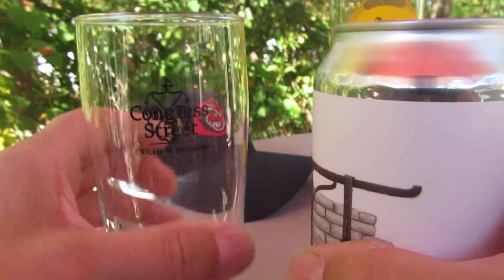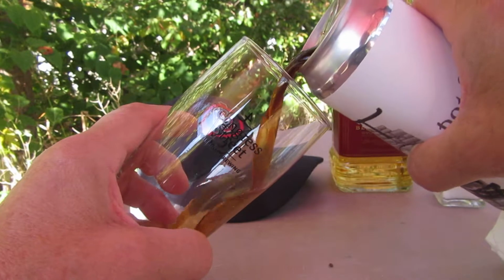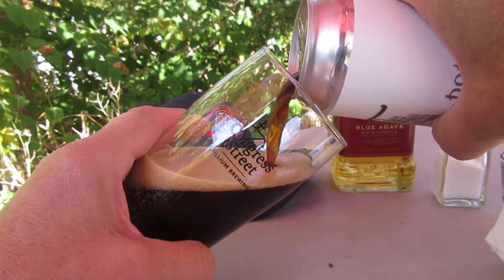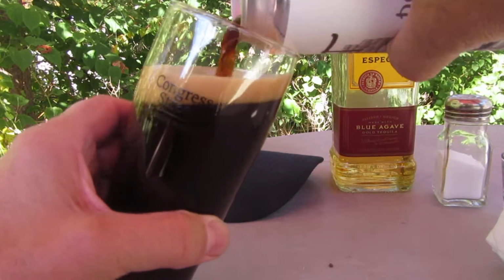You can smell it right here. This is surely a stout. Okay. Well, at least this time I'm getting it in the glass. I'm not missing it going on the table. This is a pretty good pour.